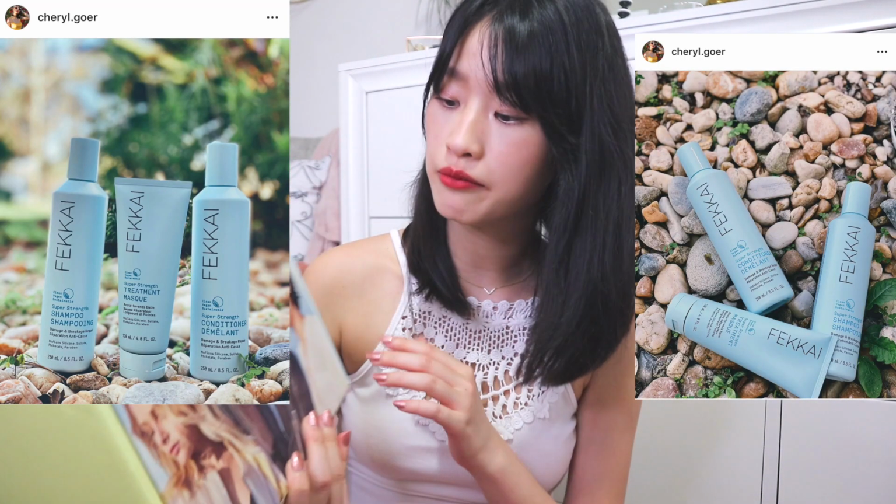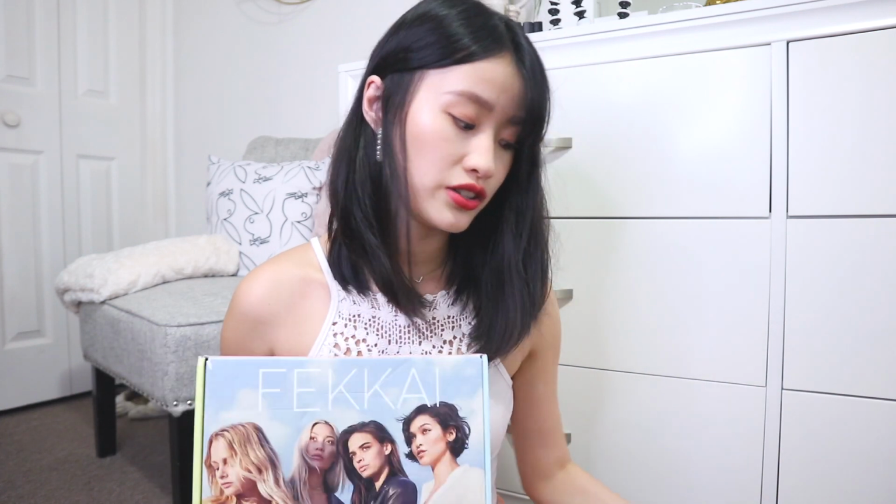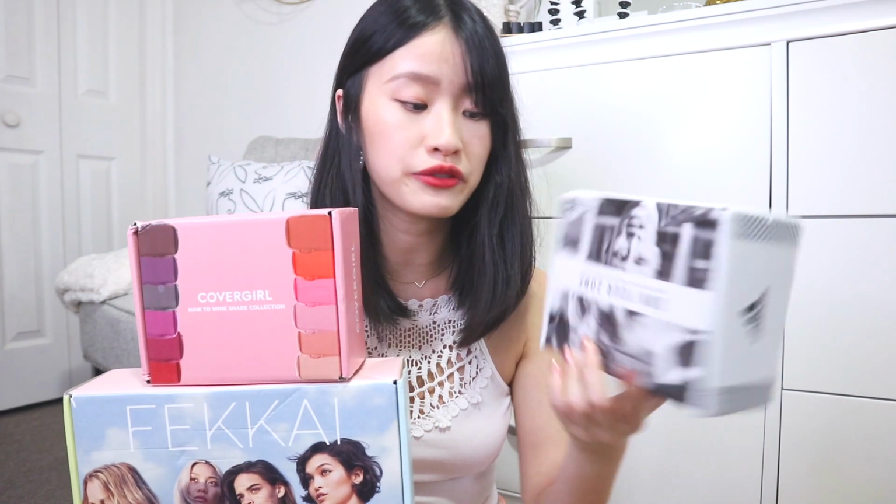And this is a huge box. This is the hair shampoo and conditioner. This is a cute box. Different brands have different kinds of packaging, so I think it's super cute. I can finally throw away these boxes. They've been sitting in the guest room for so long.